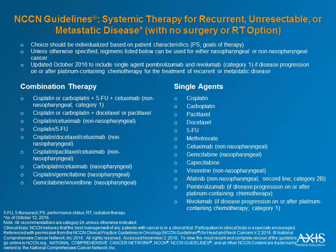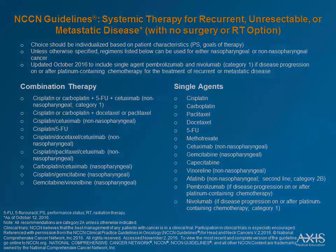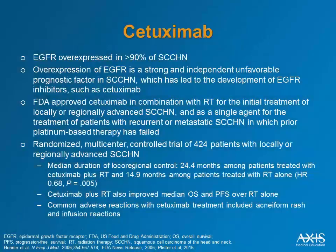We should also recognize that chemotherapy is not the only systemic therapy for head and neck cancer. In 2006, the FDA approved the first head and neck cancer treatment in 45 years, which was cetuximab. This is an epidermal growth factor receptor targeted antibody. Cetuximab targets EGFR, which is overexpressed in over 90% of head and neck cancers. We know that the overexpression of EGFR is an independent, unfavorable prognostic factor.